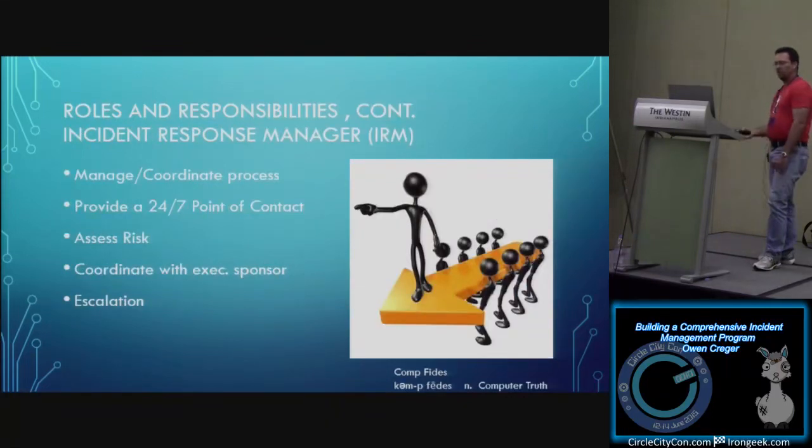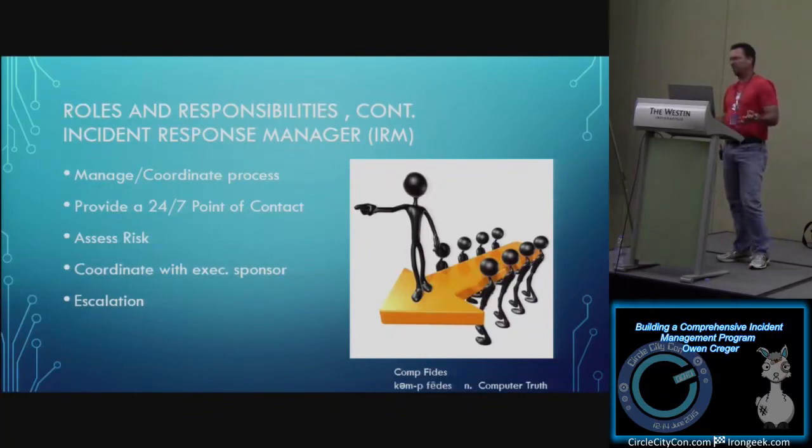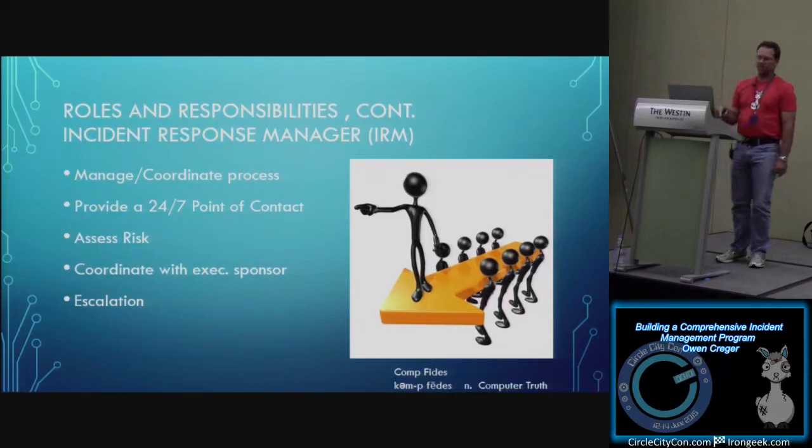So the next role that we're going to talk about is your incident response manager. They behave like a program or a project manager, right? Their sole project is to manage an incident. They coordinate the process. They also ensure that there's a 24/7 point of contact. They may not be the point of contact. It may be other incident analysts that receive the phone call or the email, but their responsibility is to make sure that there's always somebody staffed able to take those calls.